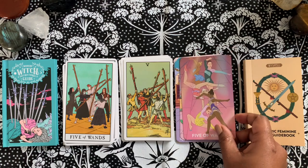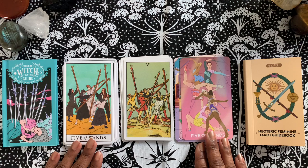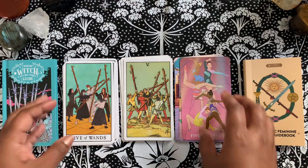And then this is the Neoteric, which of course is very different. So we've got some battling prima ballerinas here, fighting for a spot in the spotlight. So that is my comparison of the decks.